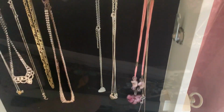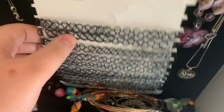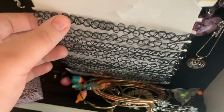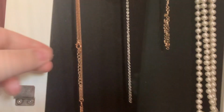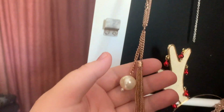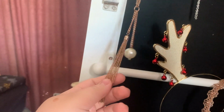So yeah. And then down here is some hoop earrings that came in a set. I got these from Shein. It came in a pack of 10, so I just keep the excess here. And then over here, I have this long necklace, which I got from, I think, Kmart as well.